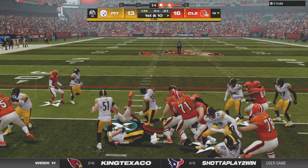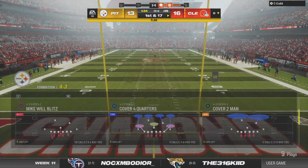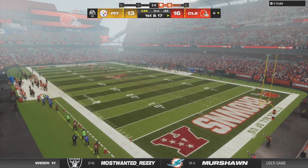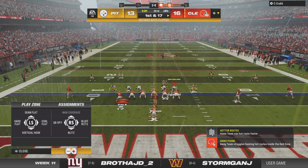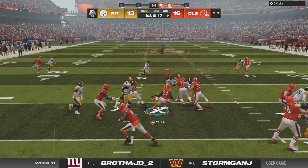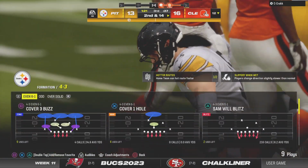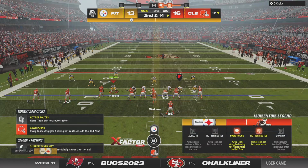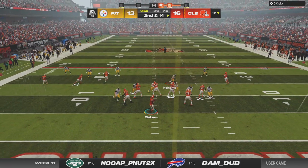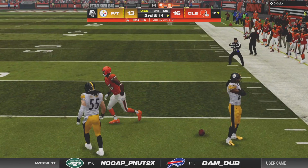He'll start things off with a handoff to Chubb. And he'll take this ahead for about 4. 2nd down coming up. That's on the Pro Bowl guard, Joel Bitonio. Here's Chubb on the read option. And a short gain here across the 10 to the 12. A tackle by Cole Holcomb. Brings up 2nd down. On 2nd down, here's Watson. And his throw is incomplete.